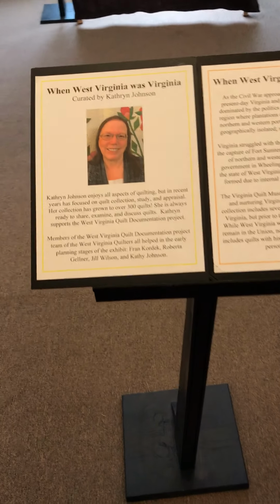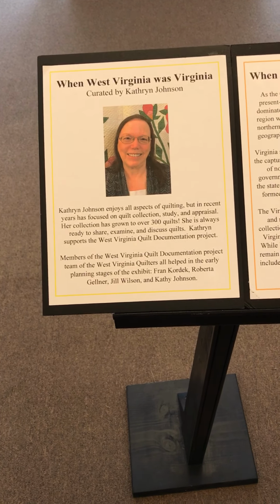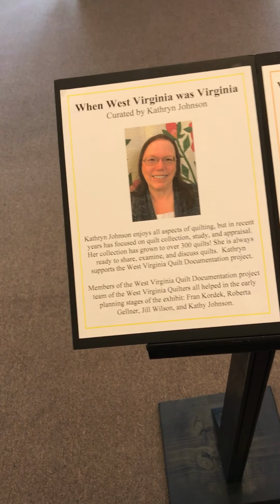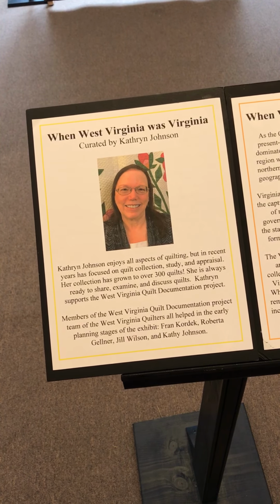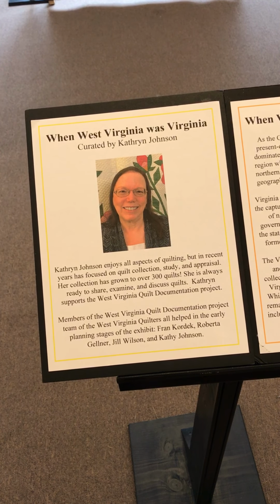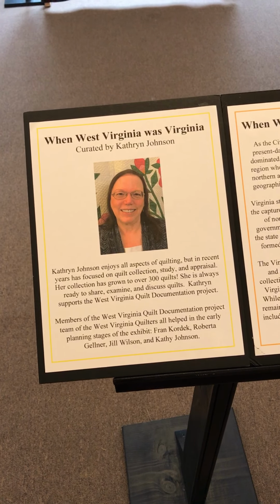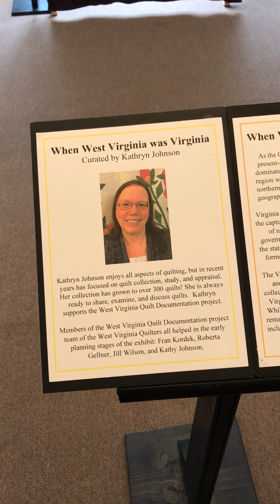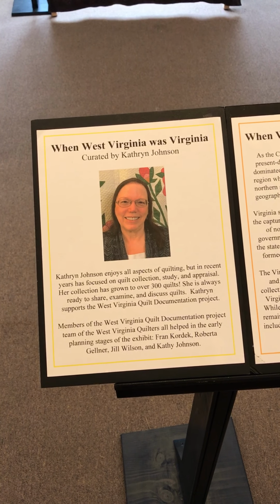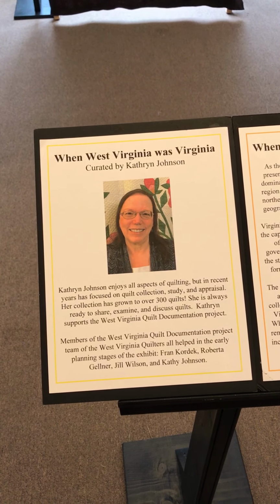This exhibit is curated by Katherine Johnson, When West Virginia Was Virginia. Katherine Johnson enjoys all aspects of quilting, but in recent years has focused on quilt collection, study, and appraisal. Her collection has grown to over 300 quilts. She is always ready to share, examine, and discuss quilts. Katherine supports the West Virginia Quilt Documentation Project.